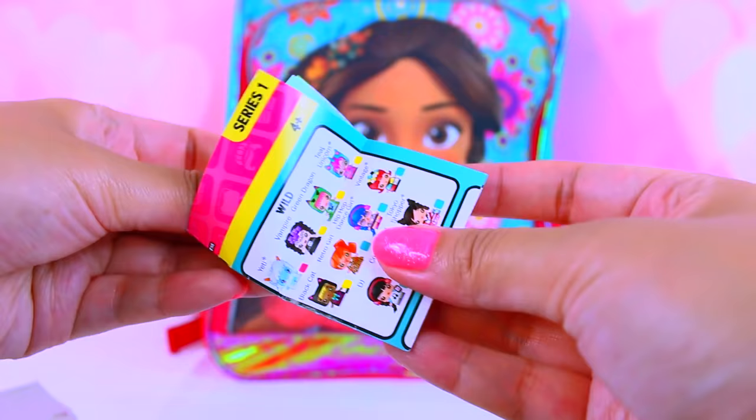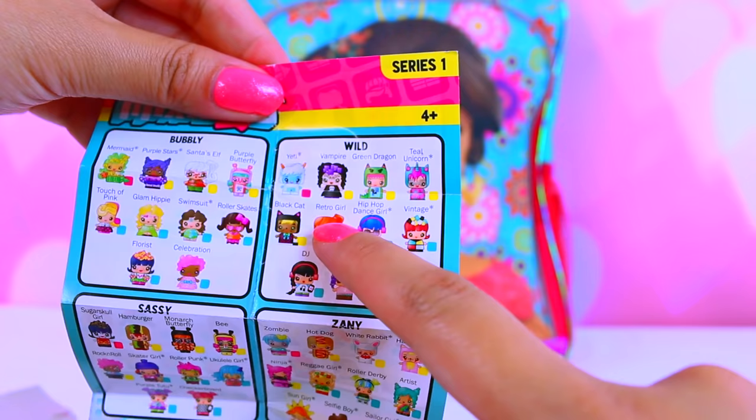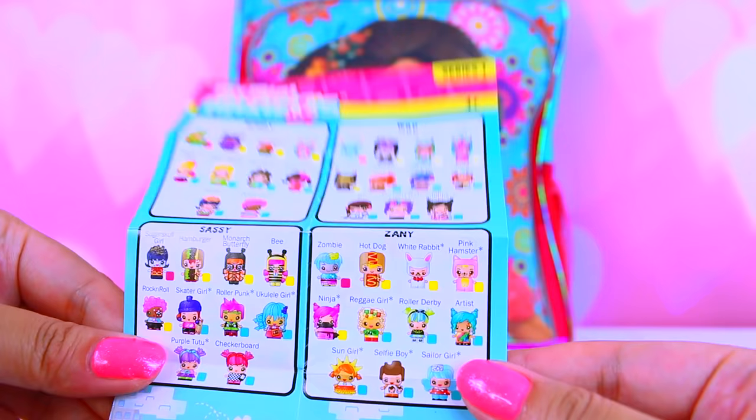Here is a checklist, and these are all the ones that you can collect. And what's great about these is that you can switch them around. You can take her hairstyle and put her onto this girl. You can swap them so you can always have different characters.